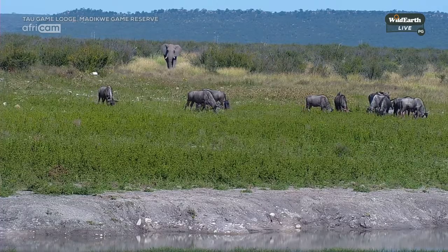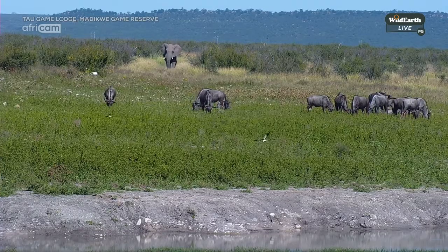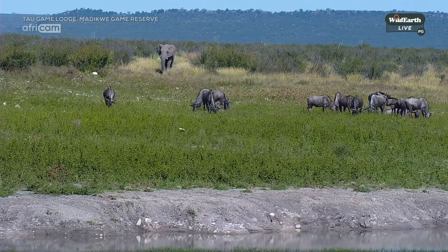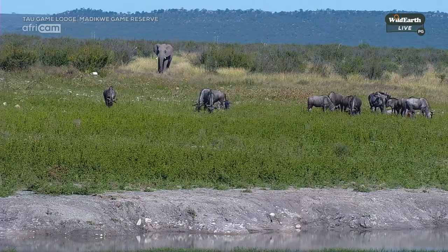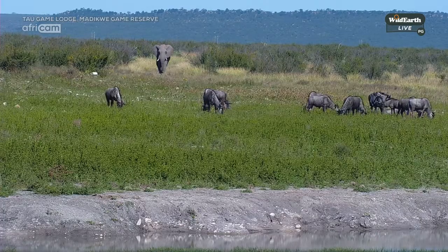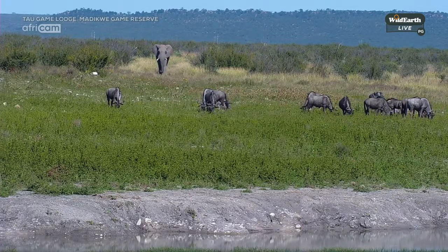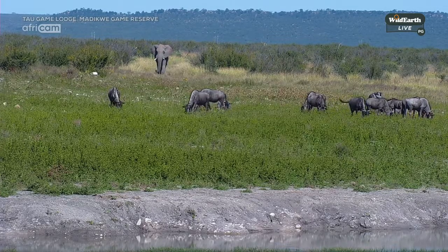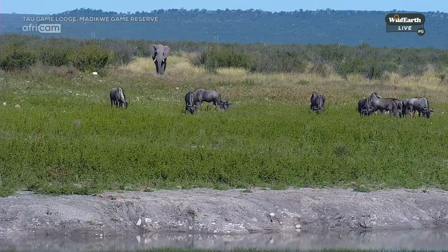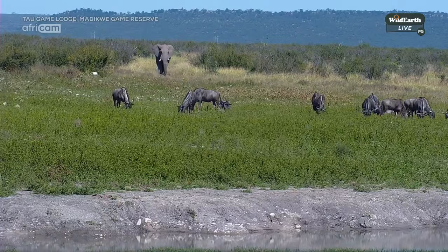Trying to see this big elephant bull come down. Maybe we'll get a sight of our crocodiles. I wonder where our crocodiles are here. Such a nice sunny day, so relaxing just watching this elephant bull very calmly coming down to the water as the wildebeest feed on the water's edge.